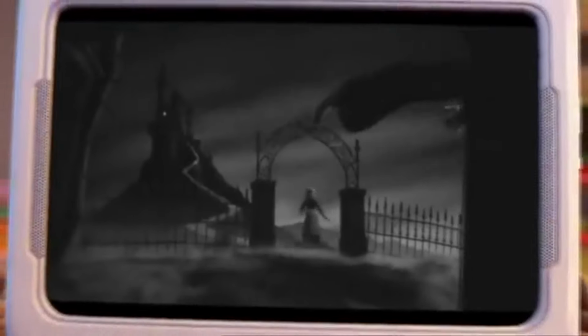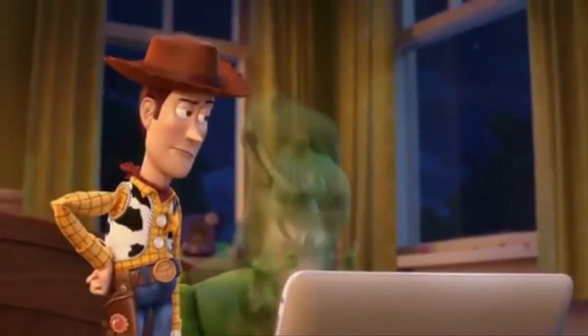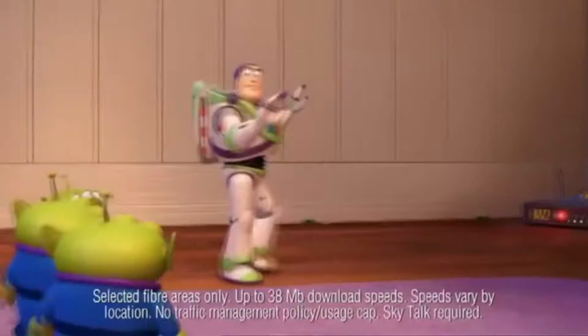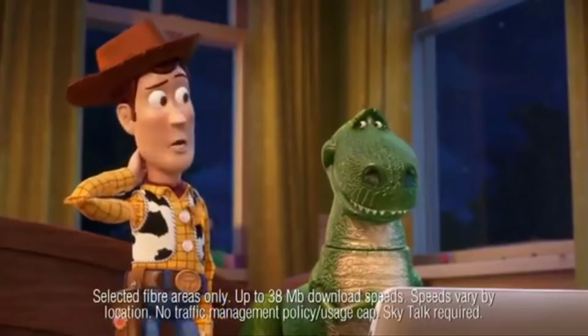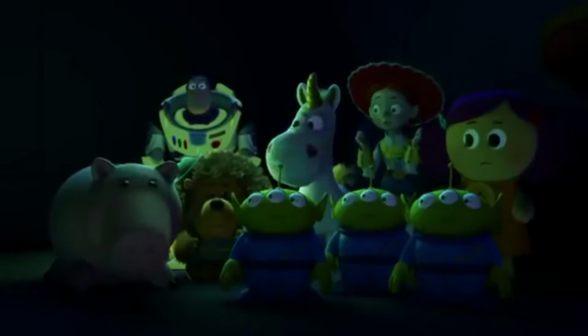A spooky tale, exclusively on Sky Movies Disney. The Toy Story of Terror! Ah! Rex, I thought we said no scary movies. No! Look! Okay, who else is on the internet? No! Nothing! Perish the thought. Those are my rings! Everyone, please! Wi-Fi 2000 can't handle this many users at the same time! Wi-Fi! Buzz is right. What can we do? I'll look online. No! Bye-bye! Anyone else got any bright ideas?